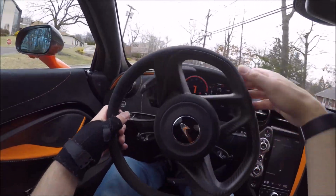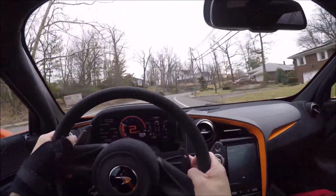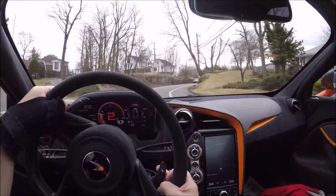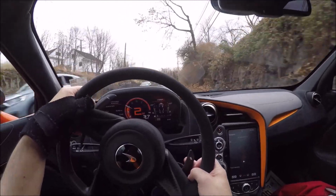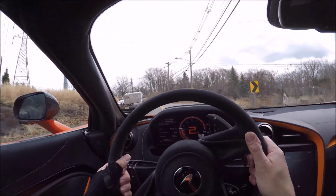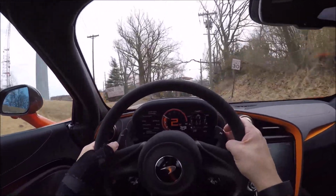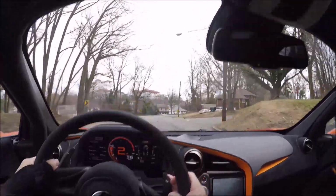All right, now we're going to accelerate. And this car stays flat. This is money no object. Get a McLaren 720S. It's probably my favorite supercar, next to like a Carrera GT or something like that. But Carrera GTs are $1 million now. All right, so the roads are rough here, so I wanted to put this on the 720S.